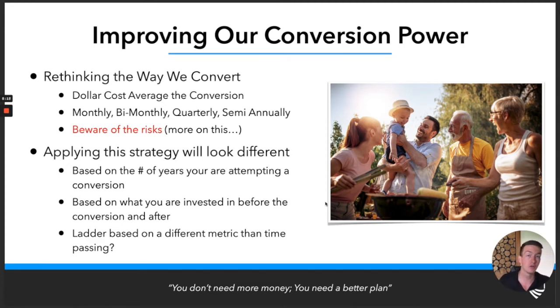Okay, you might be converting to avoid RMDs. You might not want to do conversions when you're on the Affordable Care Act insurance. So there's all these different hurdles that will essentially hamstring the amount of years that we're converting, if you will.